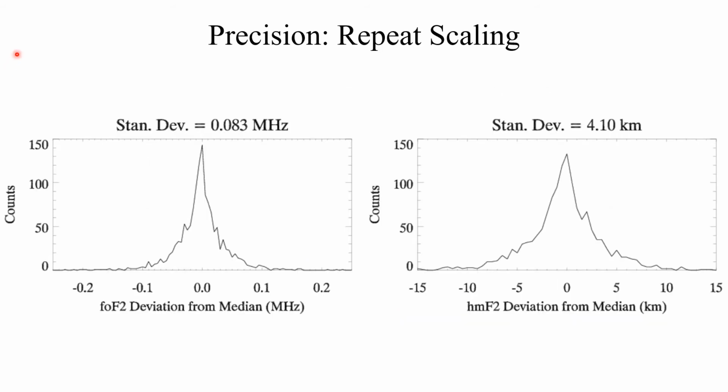Now, one thing that tends to happen to me when I'm a reviewer is I'll say, well, you should use manually scaled data, and the response will be, do you know how precise or how accurate manually scaling data is? I'll submit a paper to a journal, and a reviewer will come back and say, you say manually scaled data is really accurate, but to what extent? So there are a number of ways that we can assess the precision and accuracy of ionosonde data.